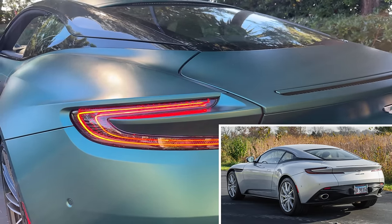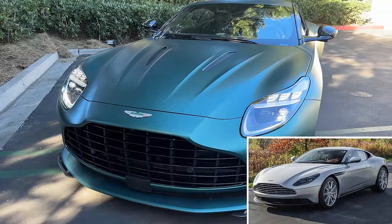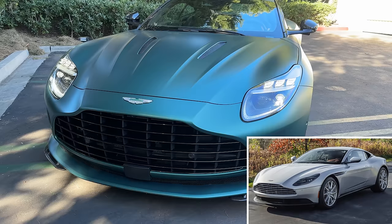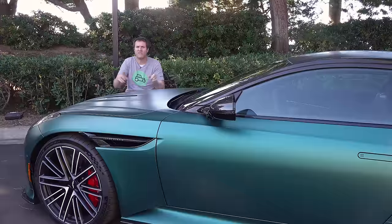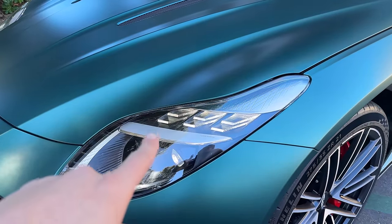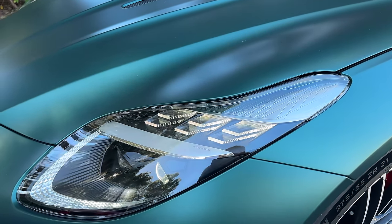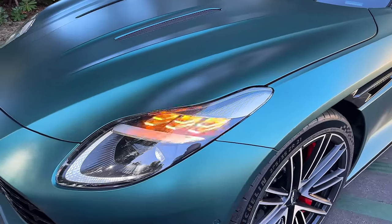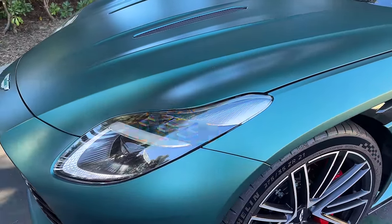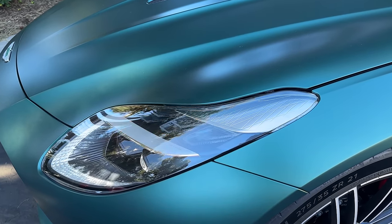Now, the front design of the DB12 is different than the DB11. The general look is a little bit different, a little more modern, a little changed, and the headlights are totally new and pretty cool. When the car's just driving along, the running lights are these six light blocks that are always on, and they look absolutely fantastic. And when you go to turn on the turn signal, the light blocks on that side start blinking as the turn signal and no longer the running light. It's a neat looking new headlight and a change to the DB12 compared to the DB11.